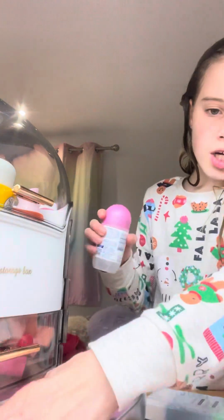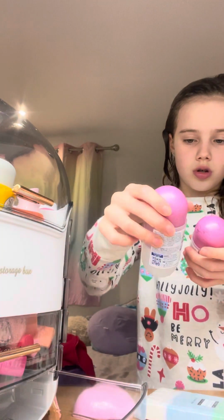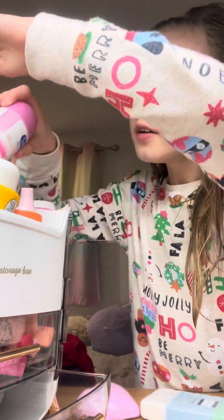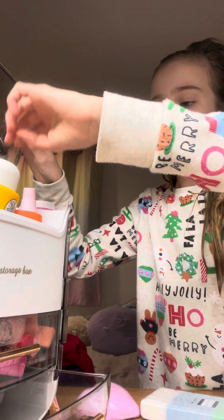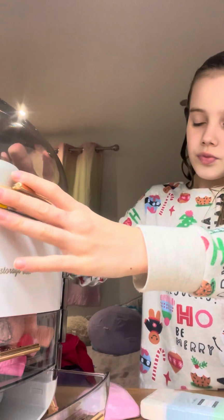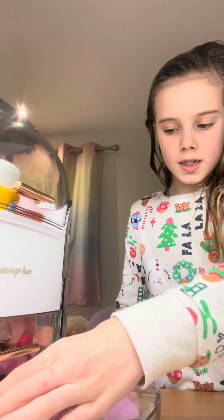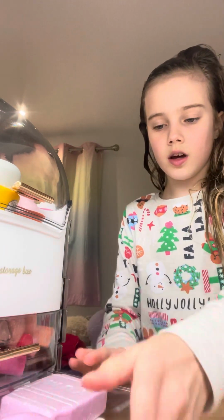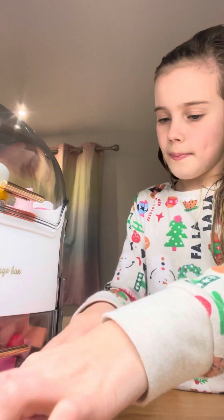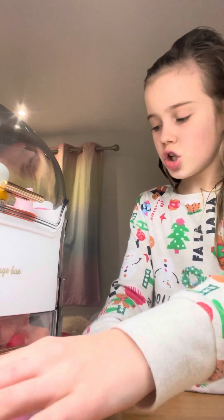Right. Quick check. That one's the new one, so that'll go in there. And it's gonna go in here, if it will stand. Then I can put my stuff in here, because this is also stuff. Now this heart one won't fit.